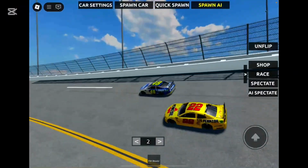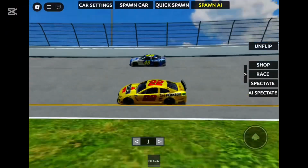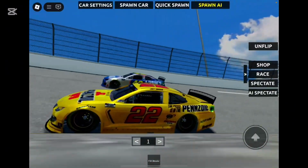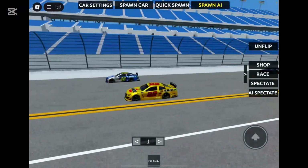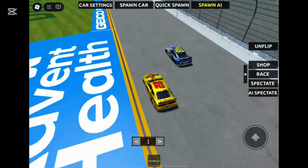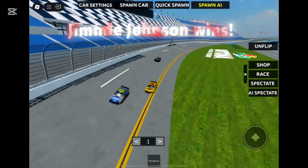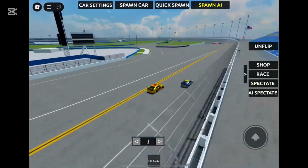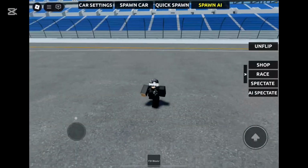Joey Logano has the inside. This is going to be a close one now. Joey Logano is side by side with Jimmy Johnson. It looks like it's going to be Jimmy Johnson all the way through. And Jimmy Johnson has taken the race win here today. Great racing by these guys.